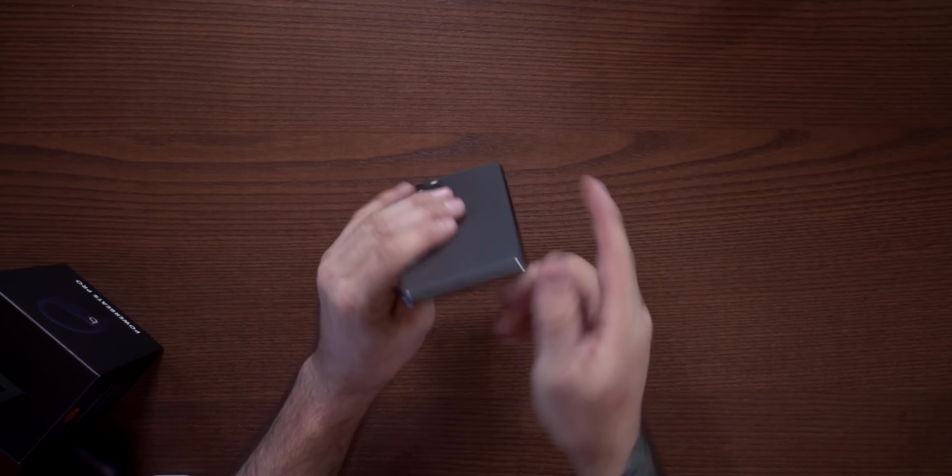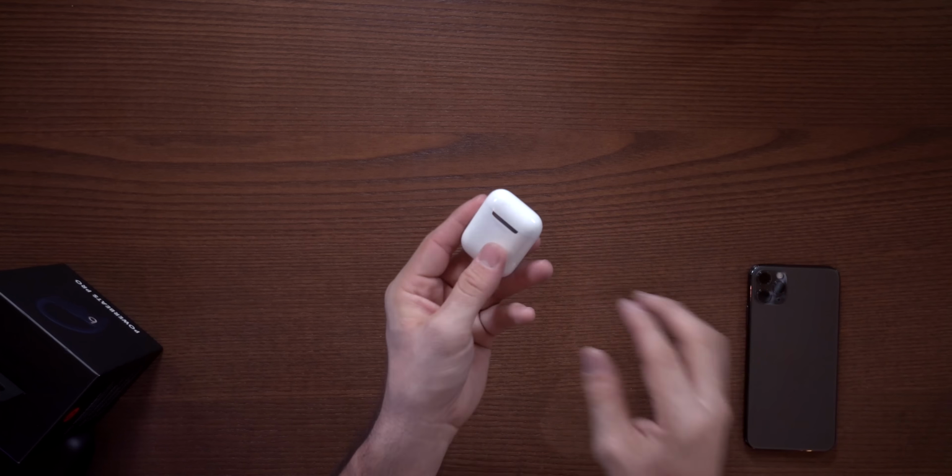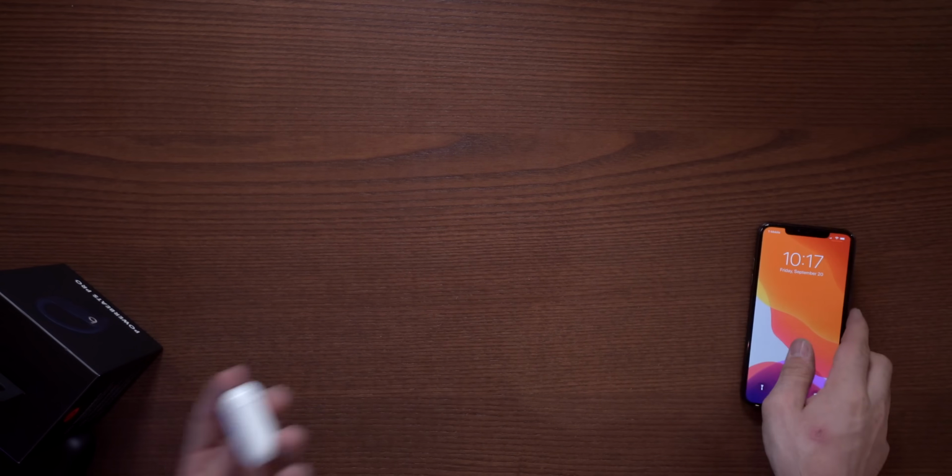All right, so next up, let's talk about some audio stuff, right? Because, well, we have no headphone jack, obviously. I'm not complaining, I'm just noting that. It does come with EarPods that are wired for the Lightning port at the bottom, but if you want wireless audio, you have your default option with the AirPods. You can pair these with the phone and use it.